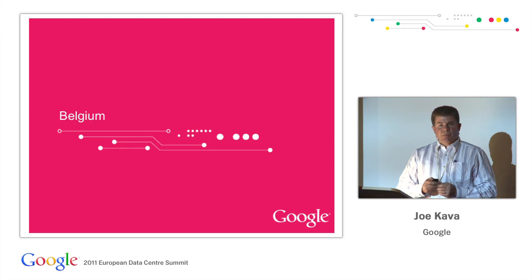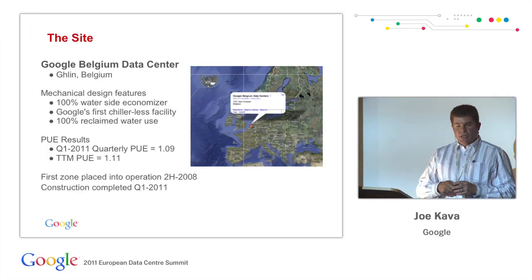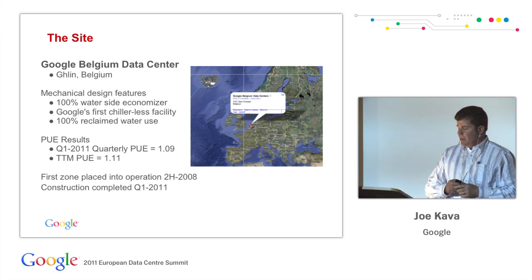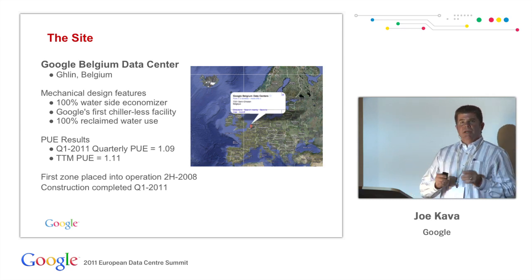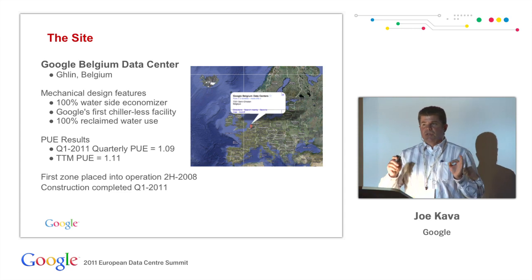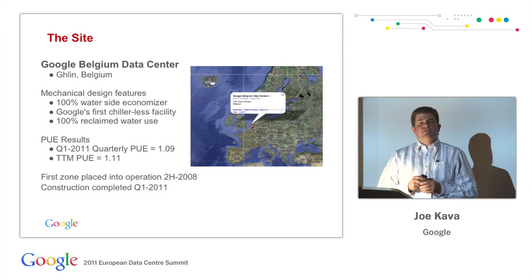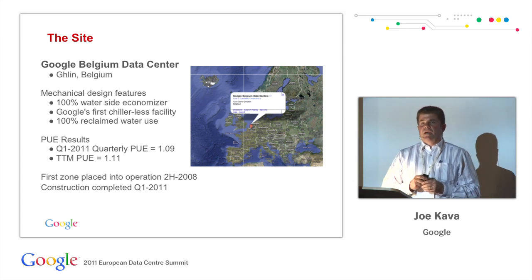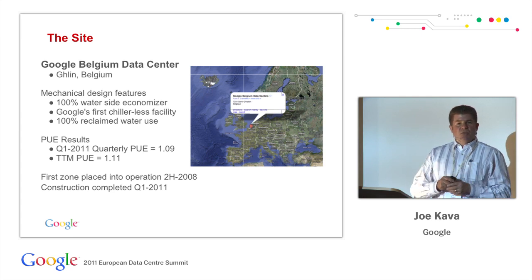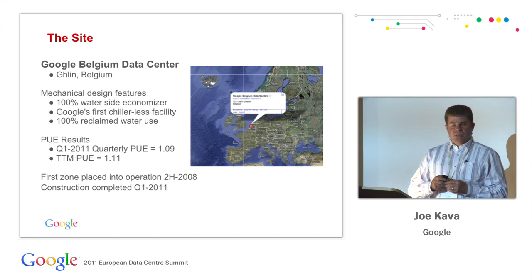So first, on to Belgium. Our site in the Walloon region of Belgium is Google's first completely chillerless design. We employ a full waterside economized solution. That means that there are no chillers and we only use cooling towers for heat rejection. And another unique feature is that it's 100% gray water. So there's a local industrial canal nearby, and we built our own water treatment plant on site to treat that water before we use it.